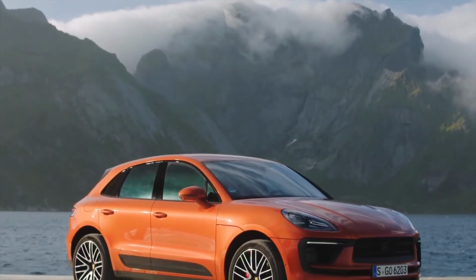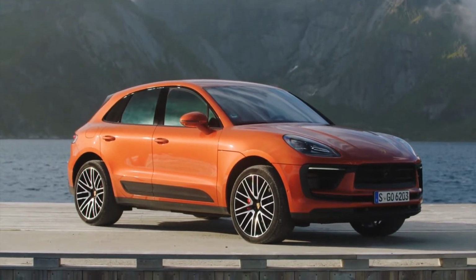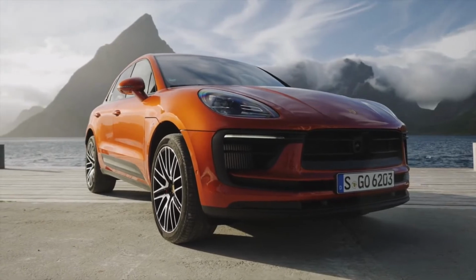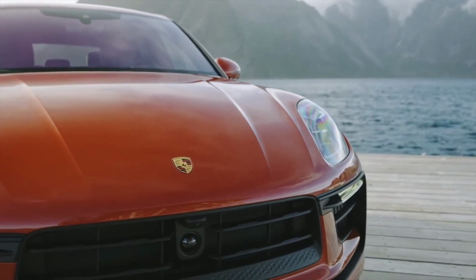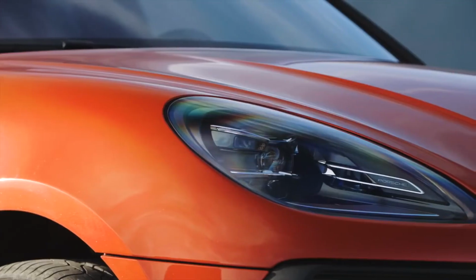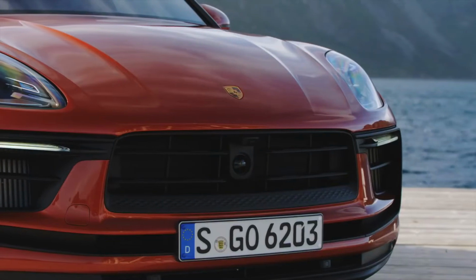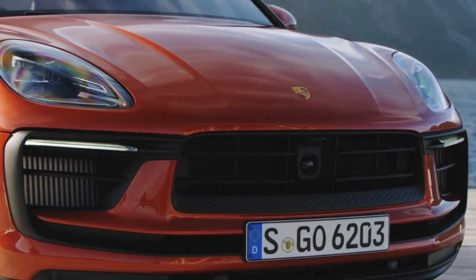Which Macan is recommended? The Macan S is the sweet spot of the Macan range if you're buying a Macan as a family hauler. It strikes a fine balance between sports car aspirations and everyday comfort, and the uprated engine offers a welcome boost in performance over the base model. The standard PASM system, which allows you to choose between softer and more aggressive suspension characteristics, certainly helps here too.